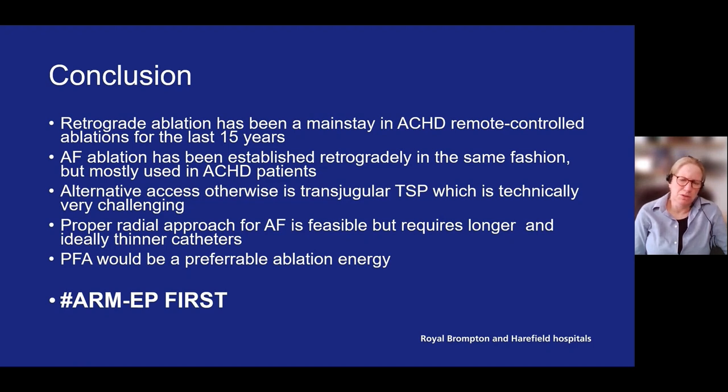Alternative access, of course, would be cool. And next, completely removing the need for pneumothorax exclusion afterwards, it's much safer. You just have large enough vessels in most patients where you can do that. A proper radial approach, I think, is feasible, but ideally would have slightly longer catheters. We're a little bit afraid that the catheters won't reach far enough. And of course, thinner would be better.